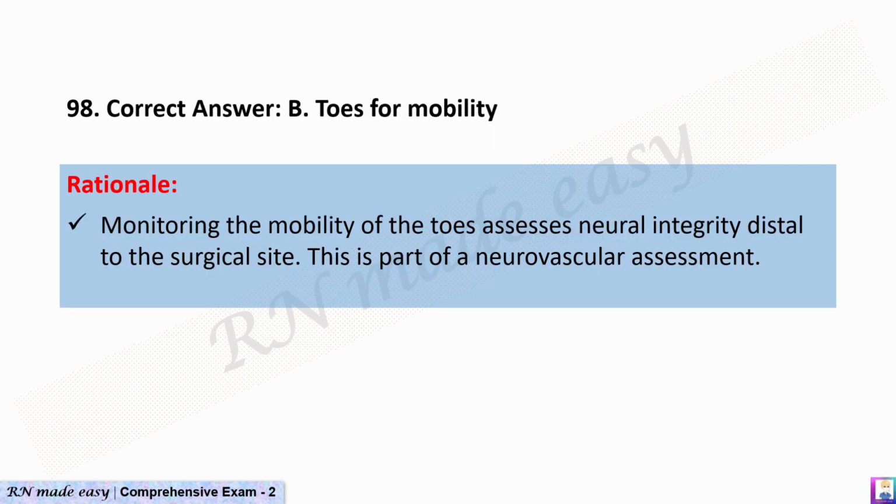The correct answer, B. Toes for mobility. Rationale. Monitoring the mobility of the toes assesses neural integrity distal to the surgical site. This is part of a neurovascular assessment.